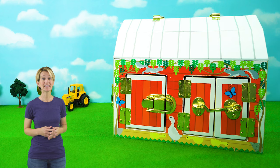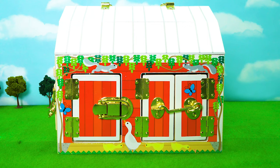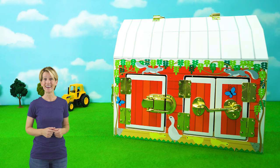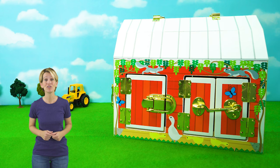Okay, let's see if we can find... Oh, do you see the butterflies? I see 2 butterflies. Great job again! Let's count them together. 1, 2. So we had 2 squirrels, and squirrel starts with the letter S, and 2 butterflies, and butterfly starts with the letter B.